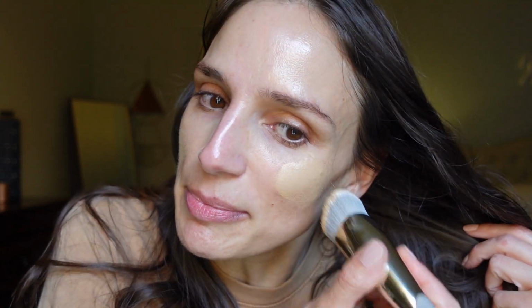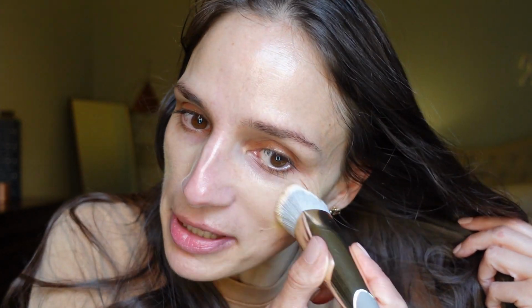I think the biggest challenge would probably be finding the right brushes for this palette, because these pans aren't the biggest. I do have this Complex Culture smaller one. See the bigger one and the smaller one? This is for concealer, and that one fits in here perfectly, and that one is a good one to use.